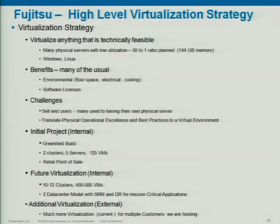The benefits, of course, are many of the same. I don't think I need to go through this. The environmental, floor space, electrical, cooling, software licensing, all of those things. Our challenges, especially internally, were to sell our end users. Many of the end users, even though they may have a server that was very lowly utilized, it was their server. It belonged to them, a sense of ownership. We had to work on selling our internal users that virtualization was definitely the way to go. And then we had to translate what we were doing in a physical environment from an operational excellence and best practices standpoint into a virtual environment. We used some of the techniques that we'd use with our external customers because it worked well there, and it also worked well for us internally.